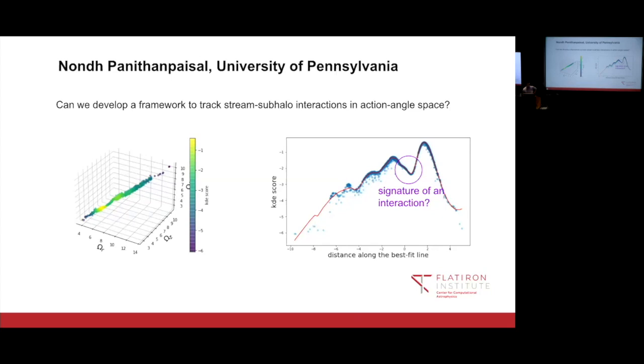But the streams in the Phi2 simulation are very long and very convoluted. So it's like a headache. And there are all kinds of substructures in the simulations with all kinds of masses and orbits and stuff like that. So what I'm thinking now is trying to develop a framework to track the stream subhalo interactions completely in the angle space, action angle space.